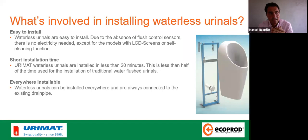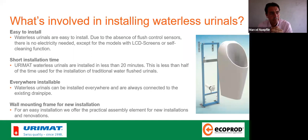Urimat can be installed everywhere. Waterless urinals in general can be installed everywhere and are always connected to the existing drain pipe. So no special measures have to be undertaken to install them. We use the same drain pipe. In order to make installation easier, we also offer a mounting frame for new installations and renovations. It makes it easier to install.